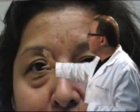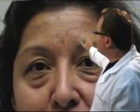Let's look at the upper eyelid first. Upper eyelid, as we age, the skin becomes looser and we start sagging, and we will lose the show of the upper eyelid with time. As you will look, an aging upper eyelid, you will not see the upper eyelid as much, and the skin could overlie the lashes.